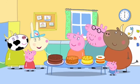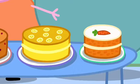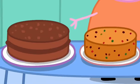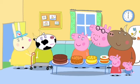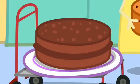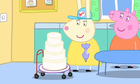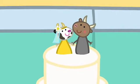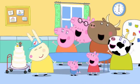Right, rings and dress sorted. Where's the cake? You can choose. Carrot, banana, fruit or chocolate. Oh, I cannot decide. You don't have to. Just stack and add icing. Two tiny people on top. And that's what a wedding cake looks like. Hooray!